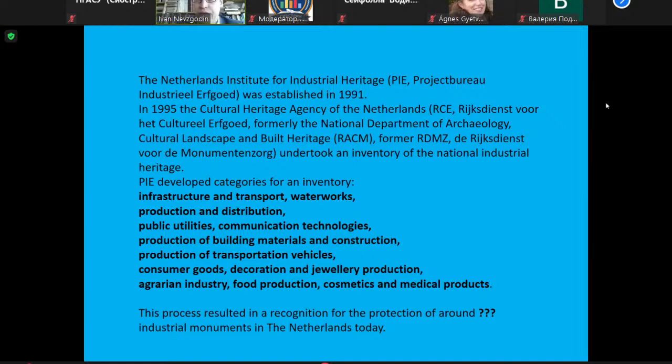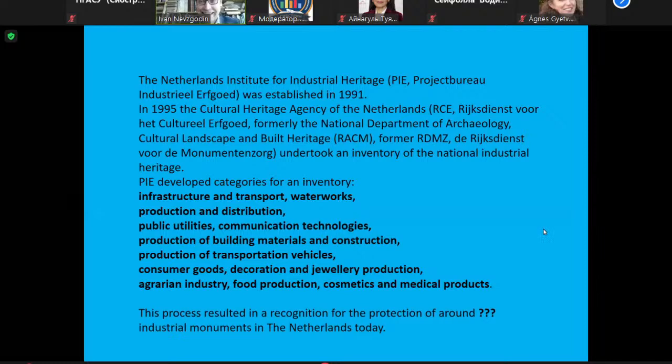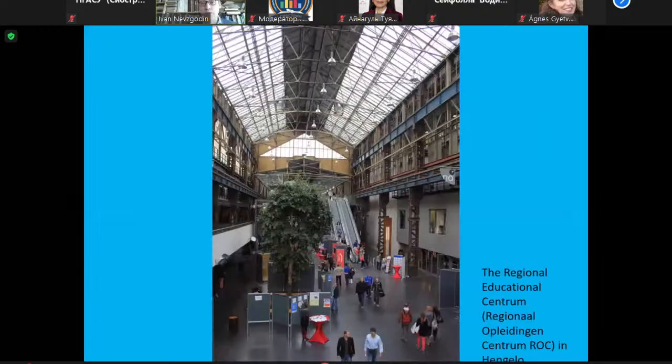Does anybody have a suggestion how many industrial monuments there are in the Netherlands nowadays? Any idea? A lot. 10, 15, 100? More than 100,000. Oh, it's a good guess, but it's 600. But some of them are not only buildings, but also big complexes. It's really a huge heritage which needs to be treated, and we need to find a solution for this.